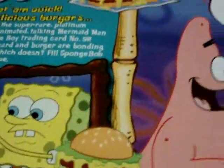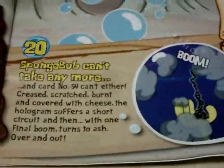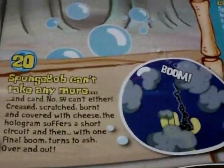They look disgusting. So much worse than what SpongeBob makes at the Krusty Krab. Wow, SpongeBob can't take it anymore. Covered cheese. Wow. Oh, I didn't know I could do that.